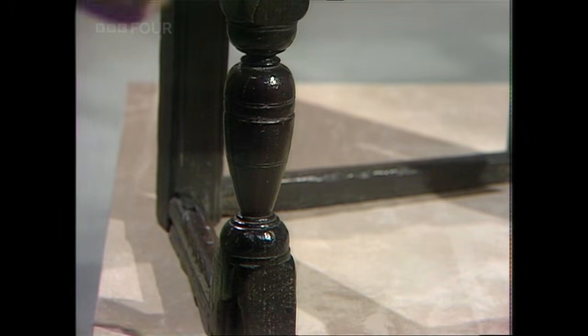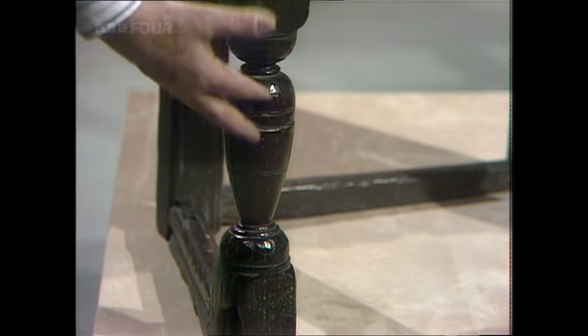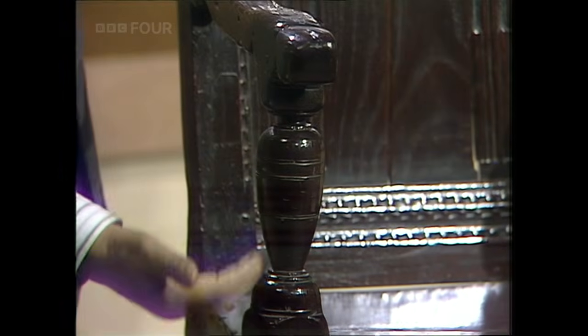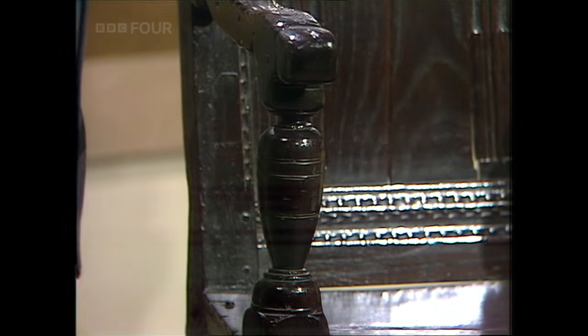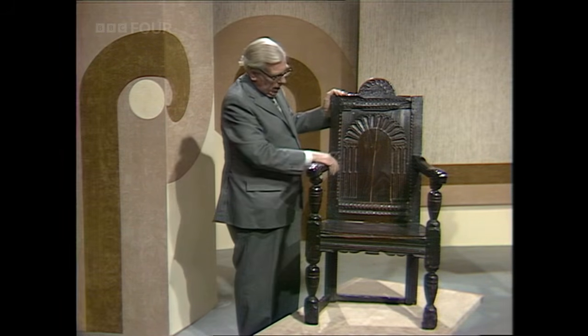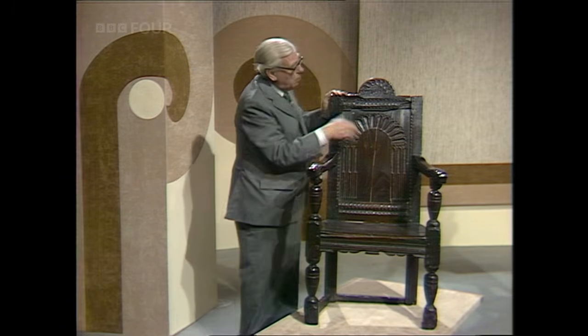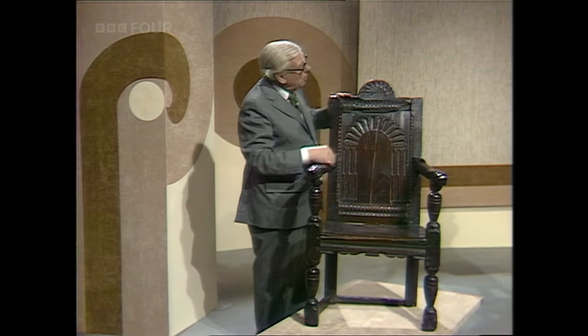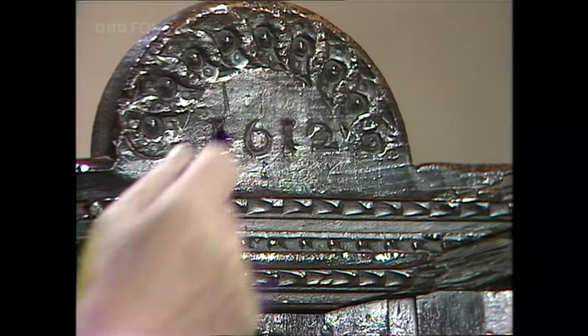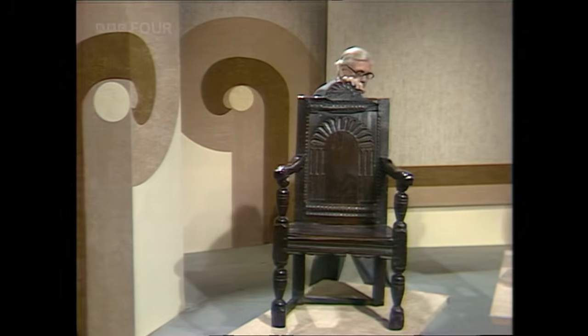And this is what they turned, of course. Here's a good example. Not only the leg, but coming right through the square to form the uprights of the arms. And this, a nice, simple, but just a nice chair. Solid seat, solid panel back, all the same as we've seen before, except this one has a date, which is original, 1612, and that makes that nice.